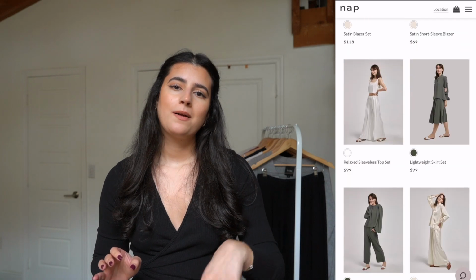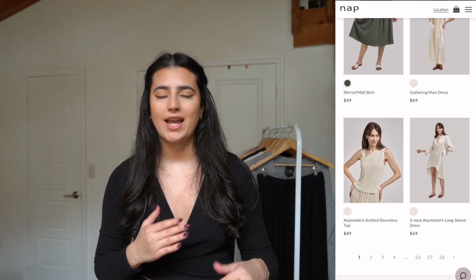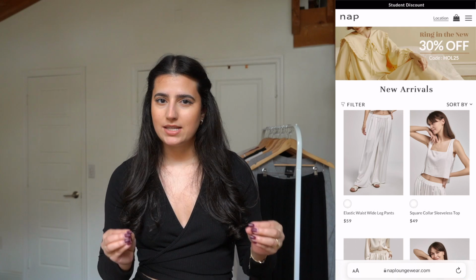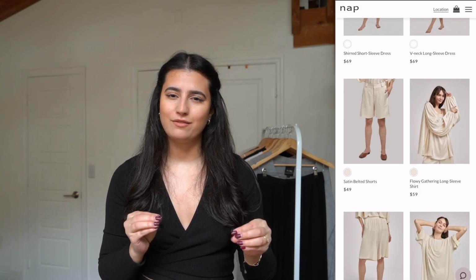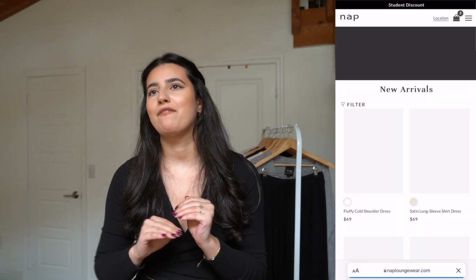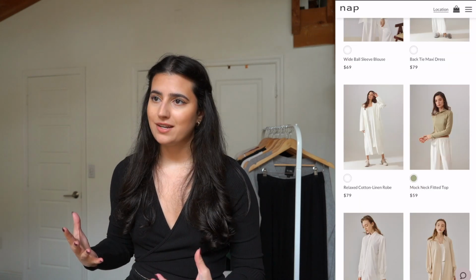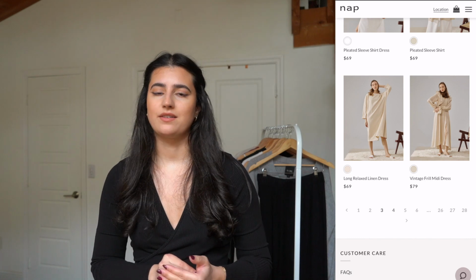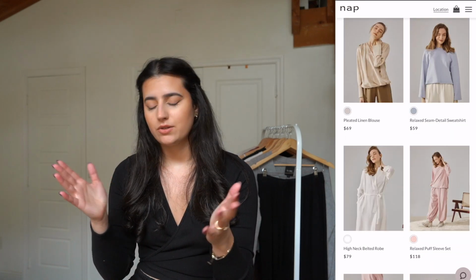Like, if you know the style of clothes, very simple, modern, elevated, cozy basics that you can dress up and down, if you know the vibe that I love, you'll see why I went on this website and I wanted to add everything to my cart. So Nap is a high-grade loungewear brand inspired by classic tailoring, which I love, from a feminine perspective, which I also love. And you guys will see.